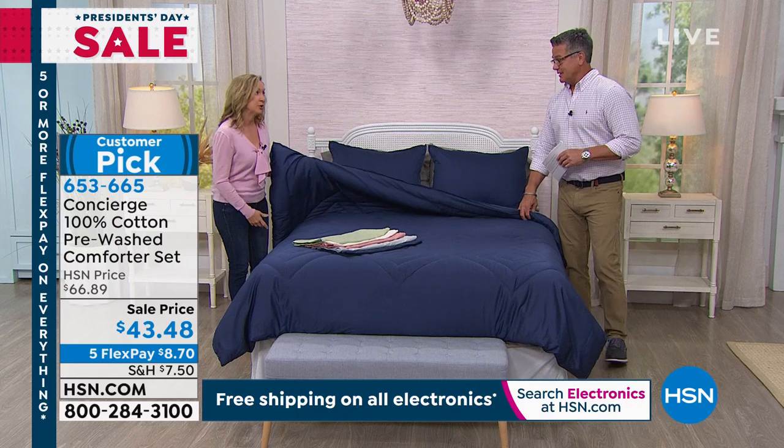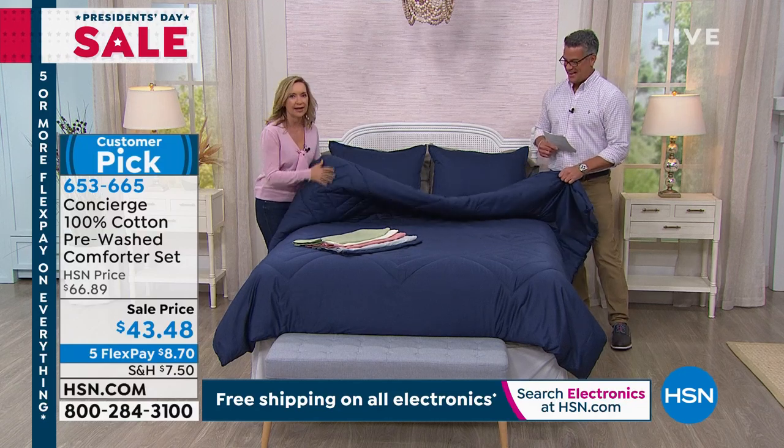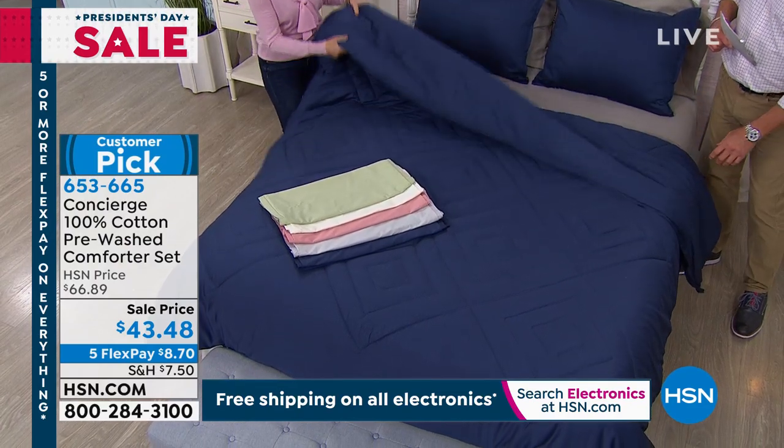And to make it better, this weight, and we pre-washed it. So that means, guess what? We broke it in for you. This is soft. This is super soft, right? When I came out here and touched it, I get it. I know why they all fell in love with this. This is my kind of comforter, and it's done in solid colors.